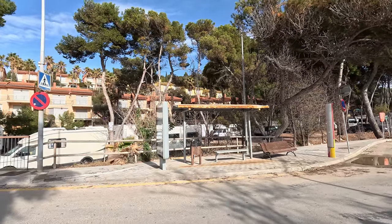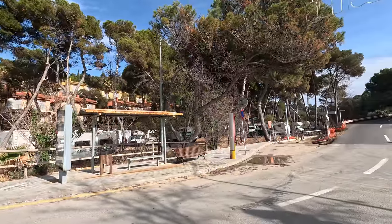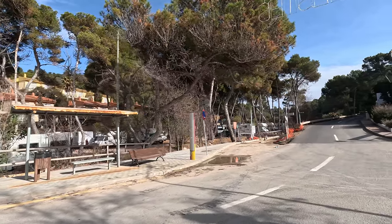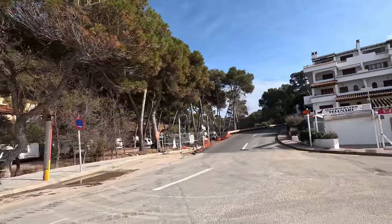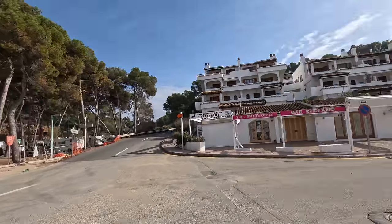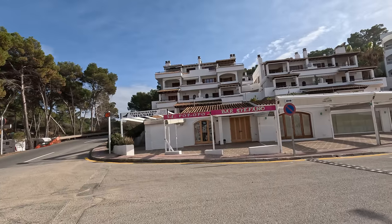So that's a paid car park. In the summer, that's where lots of people will be parking. But right next to it, that entrance there is for the municipal car park, and that one will be free. And at the moment, it's just been resurfaced. There's a lot of work been going on there over the past few months, and I guess they're aiming to get that finished when the summer starts.